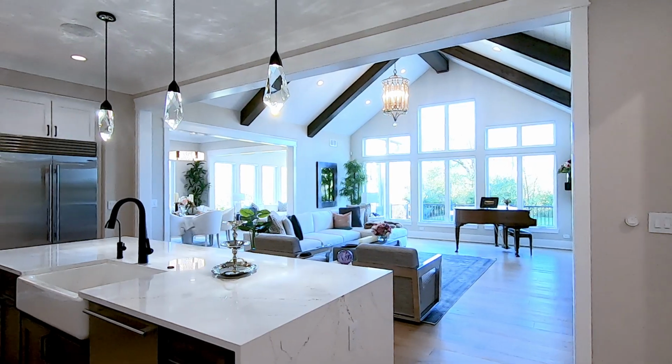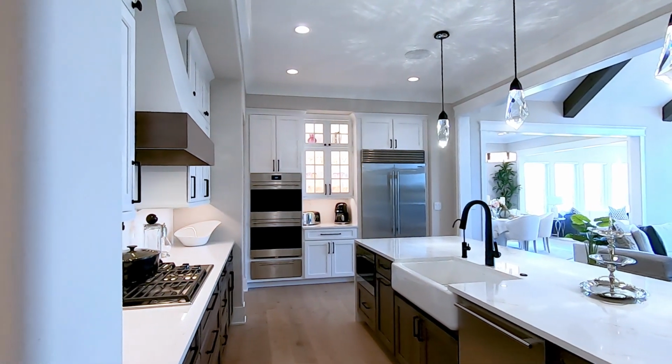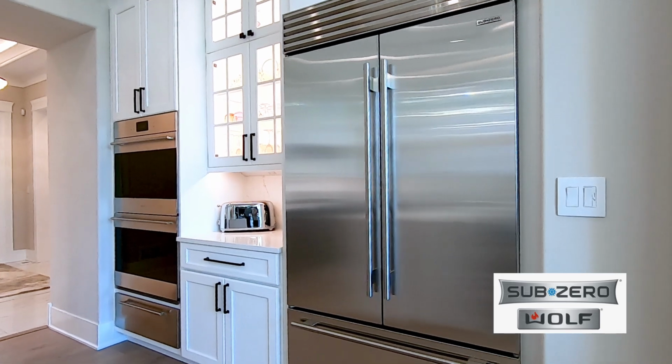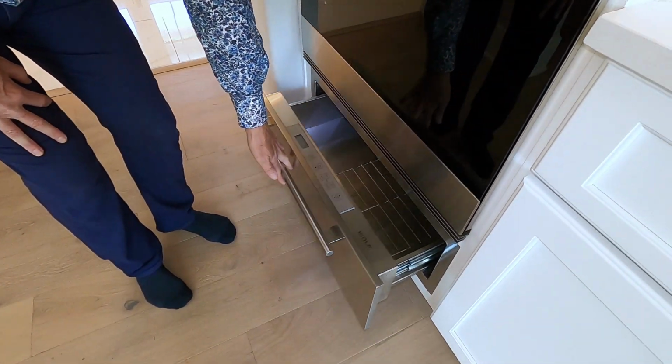In this particular plan, we also did a full suite of Sub-Zero Wolf appliances throughout the house. The built-in refrigerator is Sub-Zero. The double ovens are by Wolf. We also did a warming drawer below the ovens by Wolf.